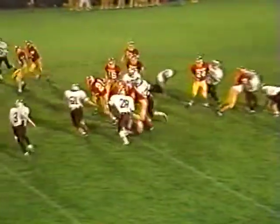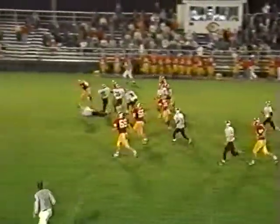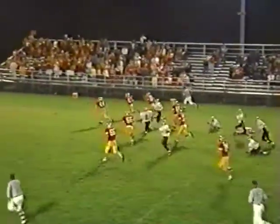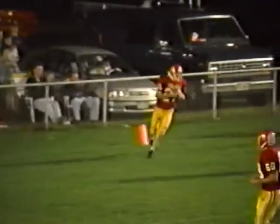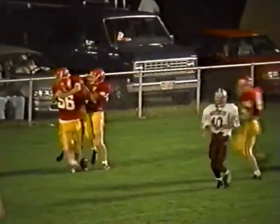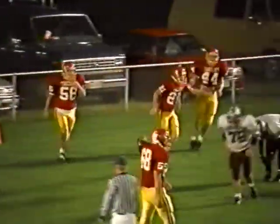Von Lanken, who was in trouble a while ago, gets loose. Von Lanken's got the speed to outrun everybody, and he's going good. Von Lanken all the way on the return, and I didn't see where he picked it up. About the 15, I think. He went up the middle, cut to the left, and came back to the right as he broke it loose.